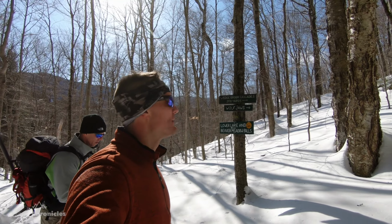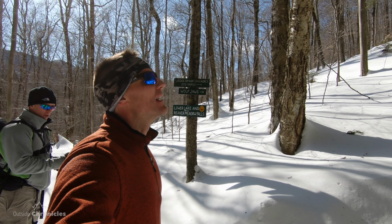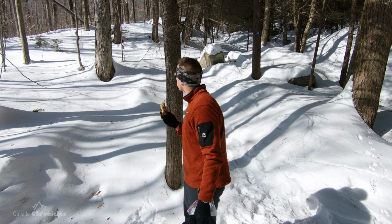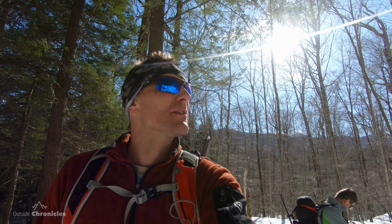To the base of the Wolfjaws. And looks like the trail has been broken a little bit. And we're gonna get a little bite to eat and head on up to Lower Wolfjaw. All right, Tom, you lead the way. Next stop, 4,000 feet.